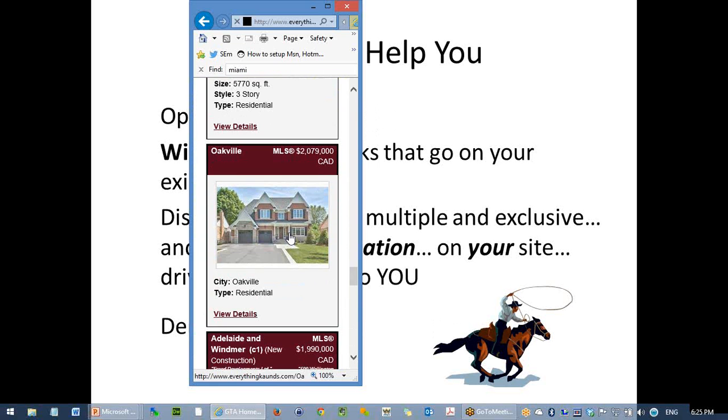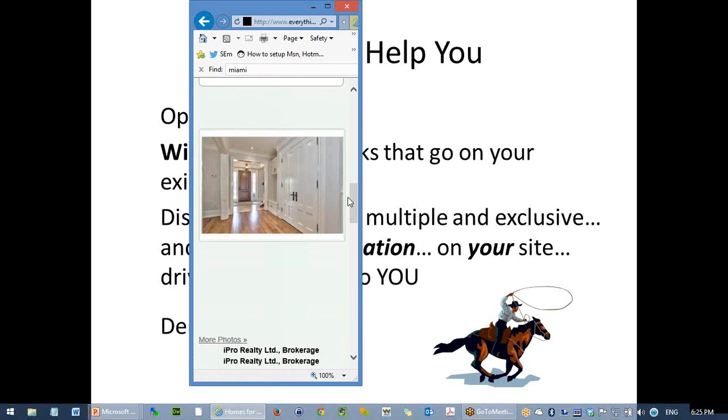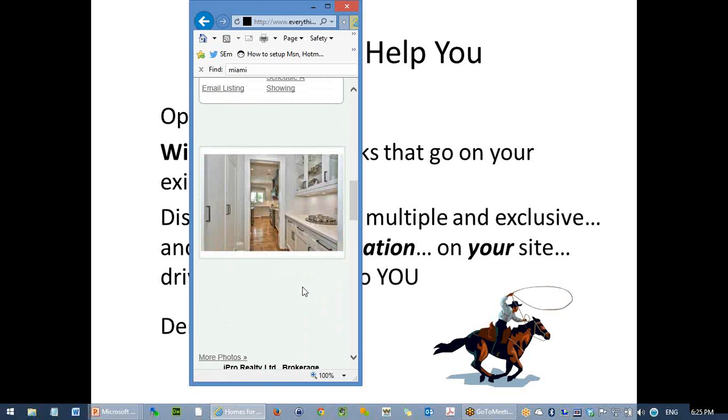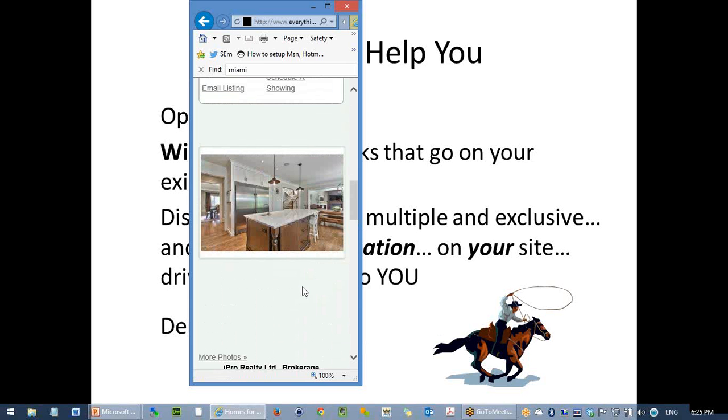And then if somebody clicks on one of these, it also starts to present a beautiful slideshow display, and you see interior color photos. Your telephone number is going to be right down here with your picture. They can just pick up the phone and call you and say, I'm interested in this property. Can you show it to me Tuesday at 7 o'clock? You say, I certainly can. And then bingo, away you go, doing some business.